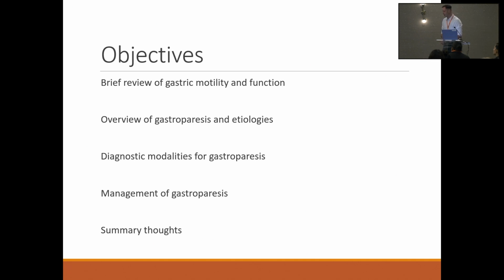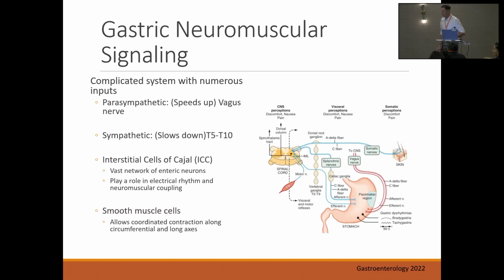Then we'll talk a bit more about gastroparesis and what can cause this condition to occur, how to diagnose it, and then most importantly, how do we manage it. And then we'll just have a few quick summary slides after that. All right, so to take everybody back to the classroom, an overview of gastric neuromuscular signaling.